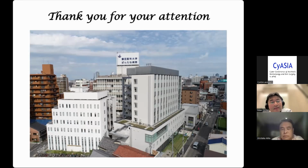So Andrea asks what is the best laser overall for melasma. I think we have been going round and round about this topic, right? About the best laser. The short answer is there's no best laser for melasma. We are still looking for it. Even now, like I told you, I'm still testing out new lasers for melasma. Unfortunately, there's no one good laser for melasma, no matter how expensive it is.